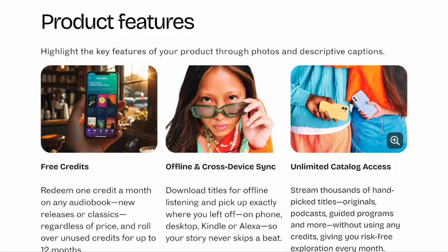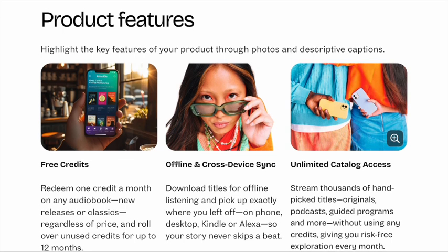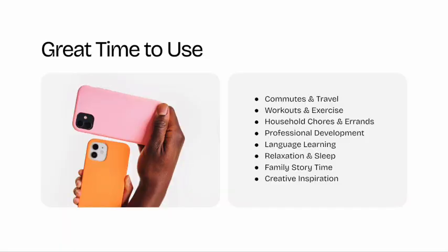So keep in mind, we got free credits, offline and cross-device synchronization, and limited catalog access. So take advantage of all of this to start your listening journey. Great time to use it is commutes and travel, workouts, exercise, household chores, just developing yourself professionally, learning a new language, relaxing, sleep, family story time, creative inspiration, or any other opportunity where you got to kill time and you want to be productive.